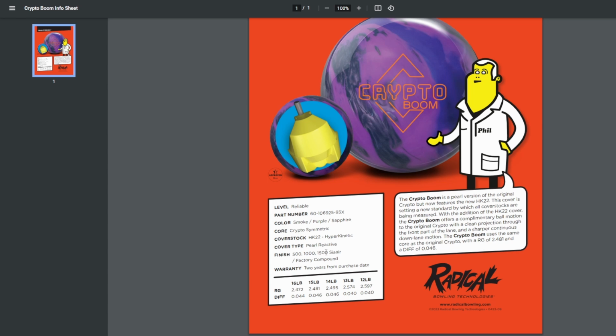Okay. So there's a lot to talk about. And by the way, I pride myself on seeing parts before. I feel like I've seen a version of this core somewhere in the Brunswick line. Somebody can fact check me on that. I just feel like this bottom part, I've seen it before. I probably need to go talk to Brian Buckhosh about that. But nevertheless, this thing has dynamic core, 12% more hitting power. And the way I'm reading this is your prototypical low RG ball with medium-high differential, being at 0.046.